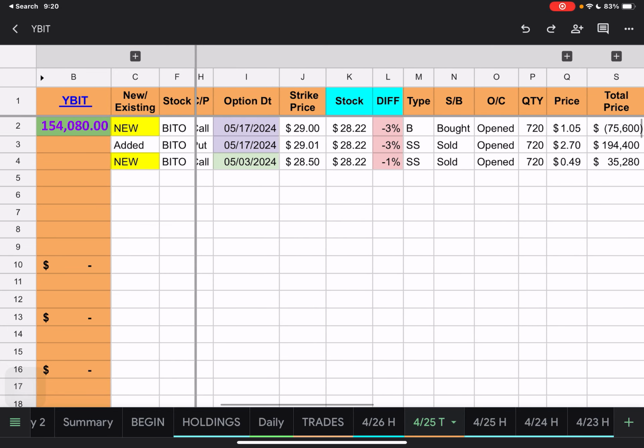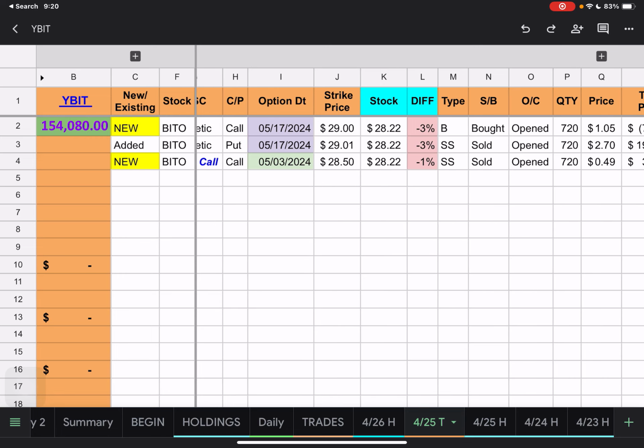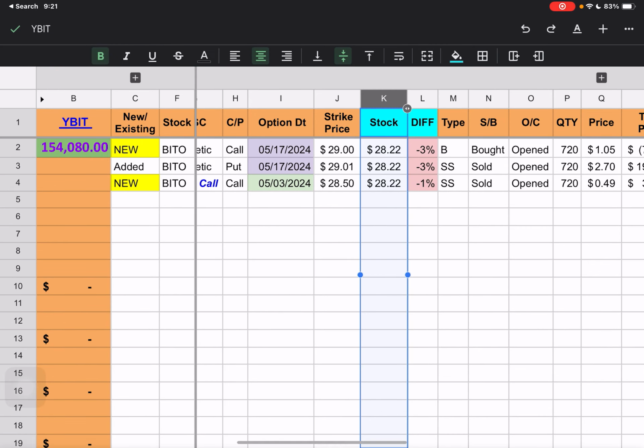And then, in case you're not familiar with my workbooks, I try to keep these very similar if at all possible. So if you're watching one, it's pretty seamless, but the holdings do look different on these with multiple stocks, unlike these single stock ones. But anyway, here is just today's price of this stock, and then this is the difference here. In this case, the top two, the stock is 3% below the strike price, and for the short call, it's 1% below.